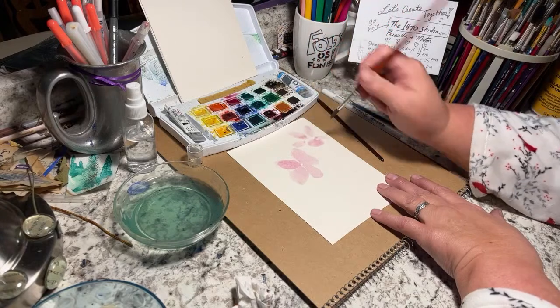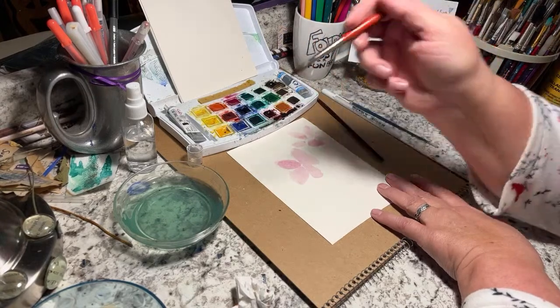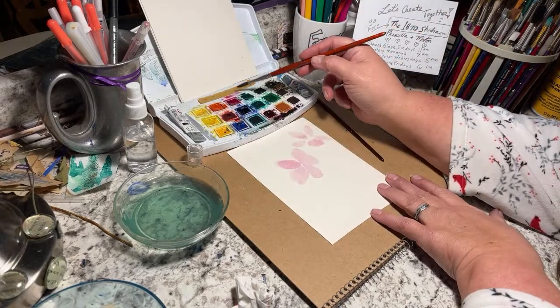1, 2, 3, 4, 5. This side view from the front. And I'll also put a couple little buds here.